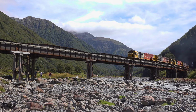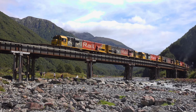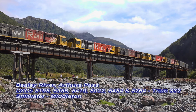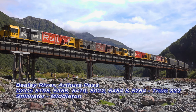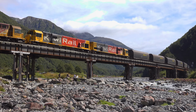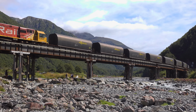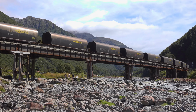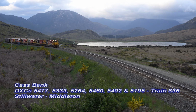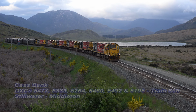With 4 DXC bankers on the front of the 2 DXC locos, train 832 has made the climb through the Steepo Terra tunnel. The Otera DXC bankers are swapped out each Sunday for servicing at Middleton and are seen attached to train 836.